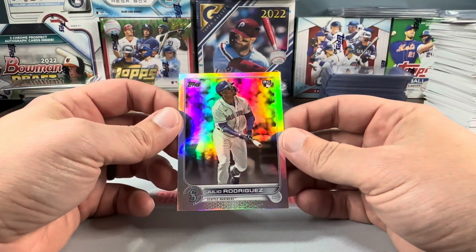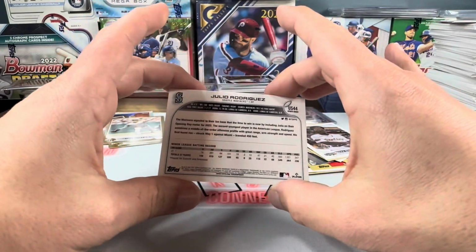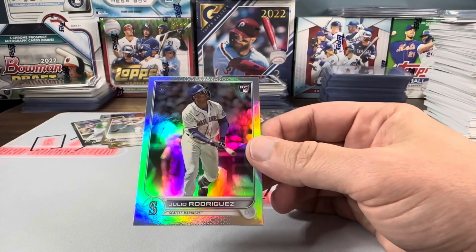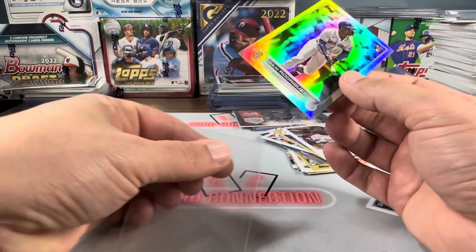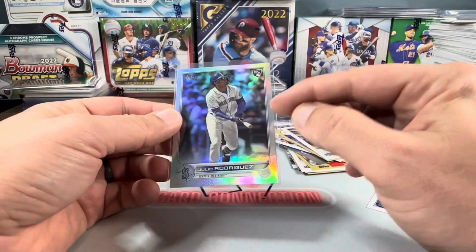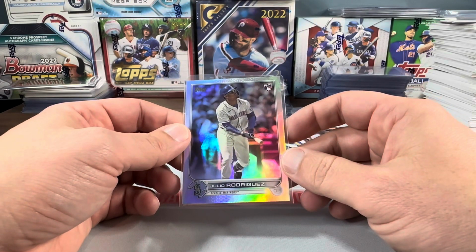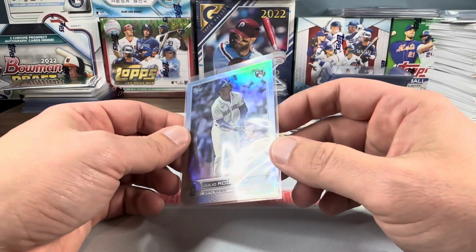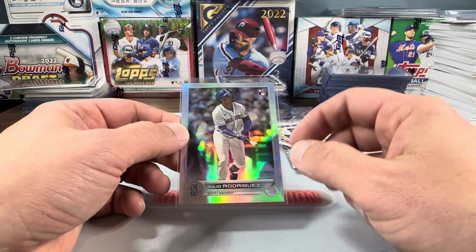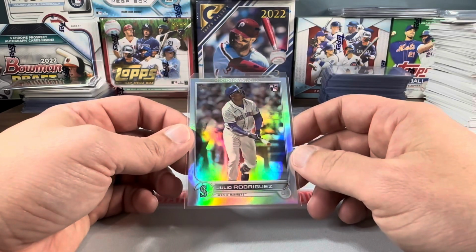Dang. Man, last pack mojo there. Very sweet. Nice. I don't have this yet. I don't have any Julios besides his debut on this rainbow foil, but I have no parallels of his base. I may have a blue from the retail, but I don't even think that. So I haven't had a lot of luck hitting the big guys on their parallels of base.